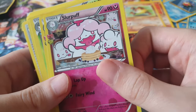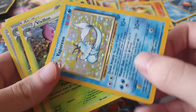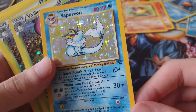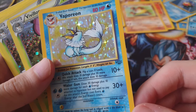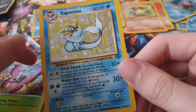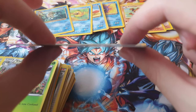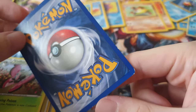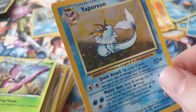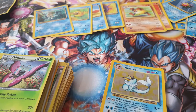So here's some Generations cards, some reverses. Oh, hello! Hello, we have a Holo Vaporeon from Jungle. Oh! It's not bad, to be honest. I can't see the sides. It probably won't get higher than a 6, maybe? Oh, where are my sleeves? Let's sleeve this bad boy up.